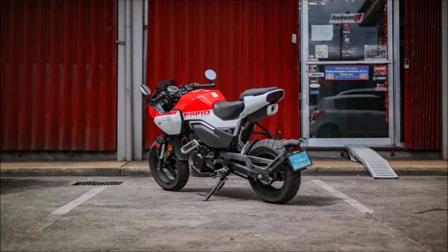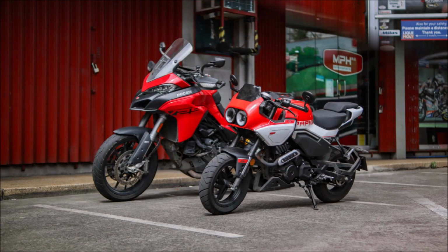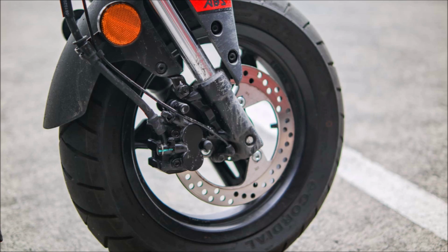Every functional component, including the fork and the rear suspension, is colored either silver or black. This makes those parts disappear into the background and highlights the Papio SS's red and white panels. You will see this bike's cowl, the tank, the headlights, and even the incredible amount of detail in the tail portion. The pieces that appear to have holes have actually had holes drilled into them by CFMoto.